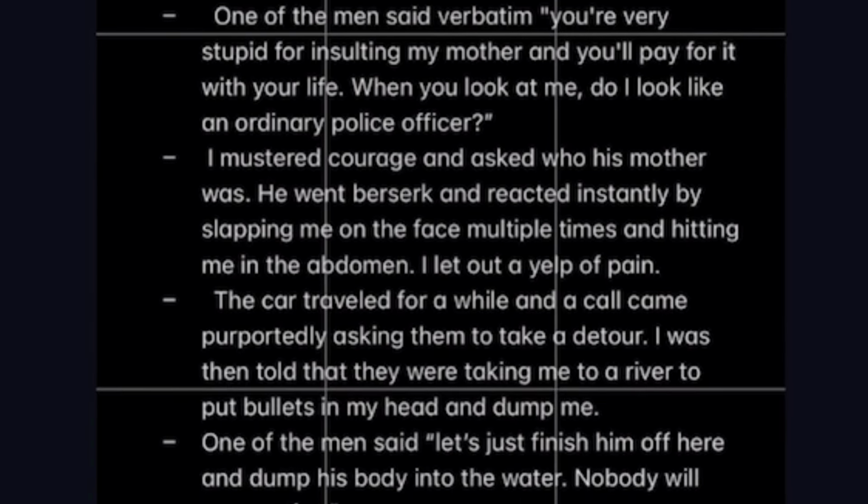Wow. One of them said verbatim, "You are very stupid for insulting my mother, and you pay for it with your life. When you look at me, do I look like an ordinary police officer?" I mastered courage and asked who his mother was. He went berserk and reacted instantly by slapping me on the face multiple times and hitting me in the abdomen. I let out a yelp of pain.